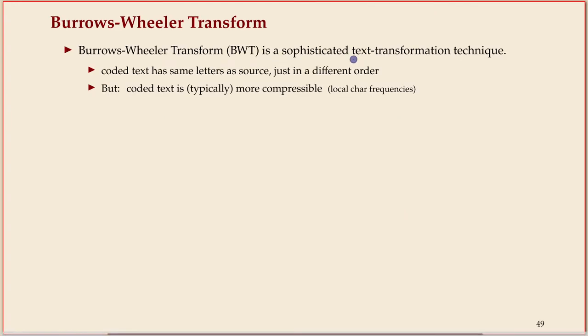I called it here a sophisticated text transformation technique. You'll be my judge. The key property is it takes the text and it just permutes the letters in a very specific way. And it turns out that the outcome is more compressible in the sense that we discussed in the section on move to front. Specifically, it has locally low empirical entropy, if the input text has some structure, for example, English text, or more generally, has low higher order empirical entropy, but we didn't talk about that in detail.